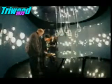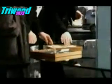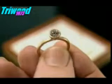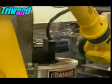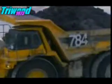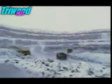Next stop, a high-class jewelry store where the rocks will be admired by women and burn holes in the pockets of men. But no wonder these little rocks cost so much. They've taken an extraordinary journey. Sifted, crunched, cut, ground, and dipped in acid. An incredible journey that all began with a hole in the ground.